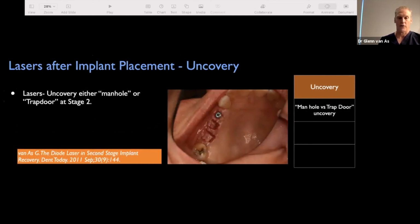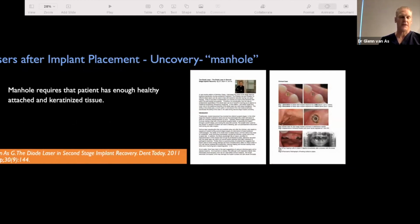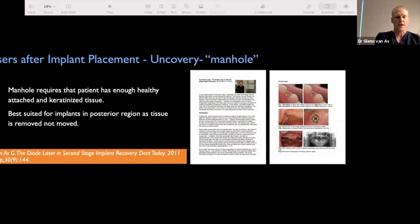Comparing that to a laser, you can either do a manhole, I call it, the front one, the manhole uncovery, or you can do a trapdoor uncovery. So which would you use for which? Well, in the posterior region, I often will use the manhole because I might have enough keratinized tissue. And if I do, I'll use it because you need to have enough attached keratinized tissue in this area. And if you do, you can use the laser to remove, not move, but remove the tissue. Remember, you're removing it. It's no longer going to be there. If you want to save it, don't do a manhole. Do a trap door.